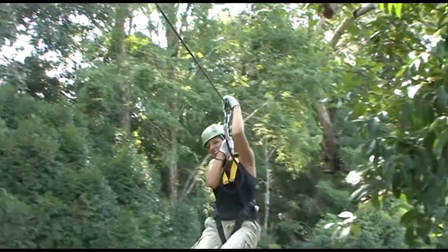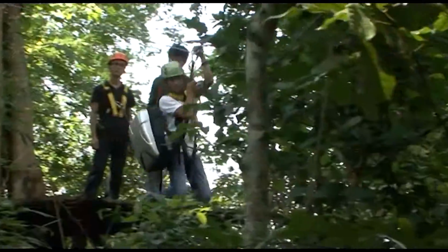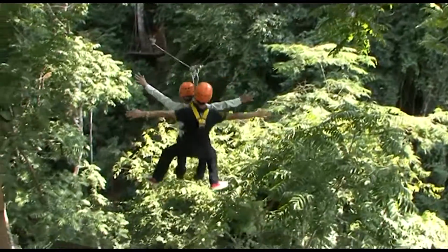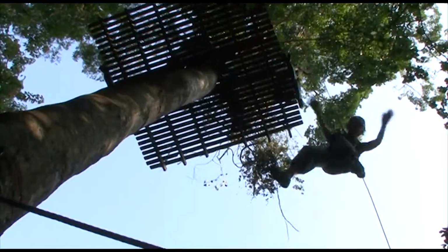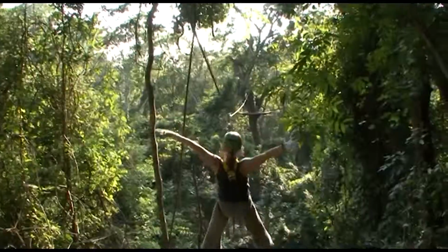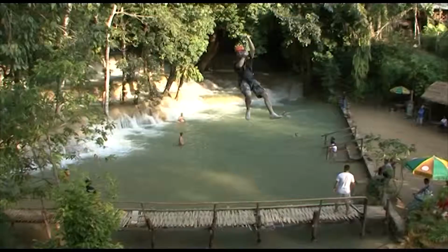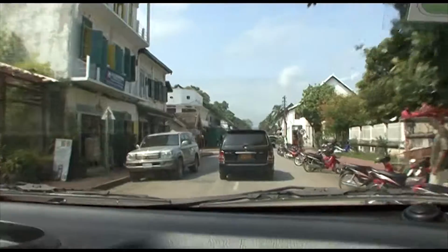Welcome to Flight of Nature, a thrilling day trip located in Luang Prabang. It's an adventure you won't forget, sailing through the jungle and over the beautiful Tat Saa waterfalls on the latest and safest zip line equipment. We will pick you up in town and get you started on your exciting trip.